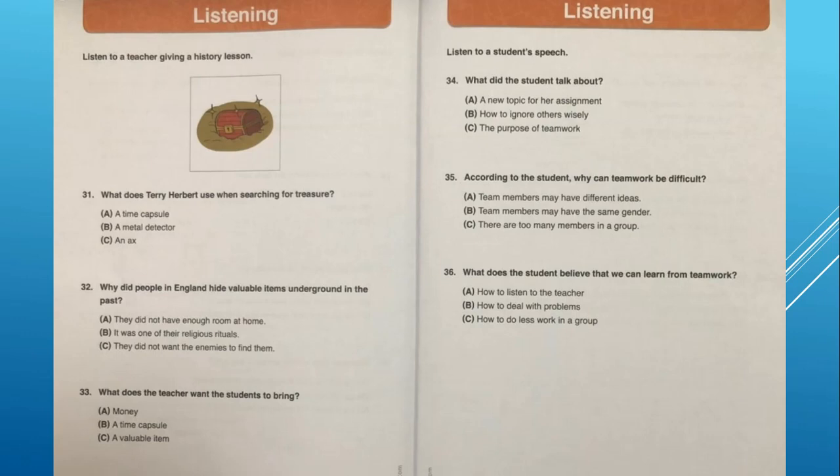Number 34. What did the student talk about? A. A new topic for her assignment. B. How to ignore others wisely. C. The purpose of teamwork.